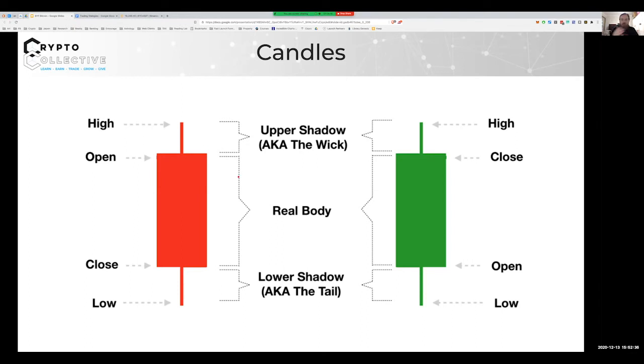Once again, on the other one, the green candle is the exact same thing in reverse. It opened at that low point. At some point during that 1 hour time frame, it dropped down lower. Then at some point during that 1 hour period, it went all the way up to that high. But at the end of that 1 hour period, it closed at that certain point.